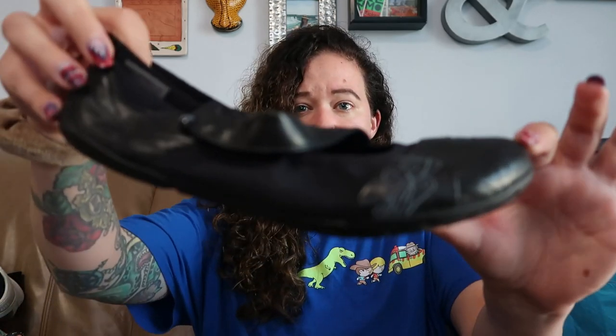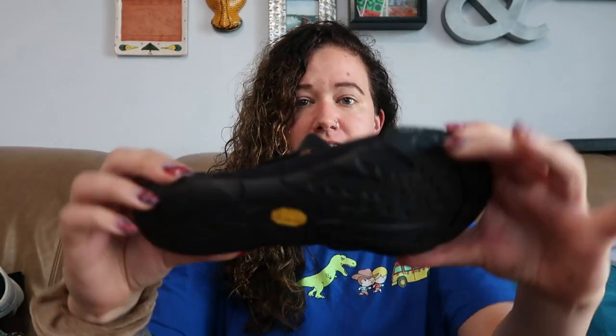The only other pair of shoes I found that was a decent price are these pair of Merrells. I don't know what the style is or when they are from, but they kind of look like a little flat Mary Jane.